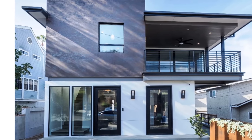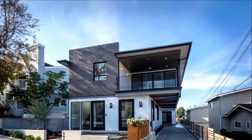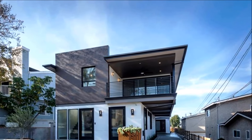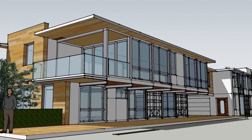We didn't manage to get the interior photos of this amazing shipping container house. If you have any, feel free to share by posting in the comments below.